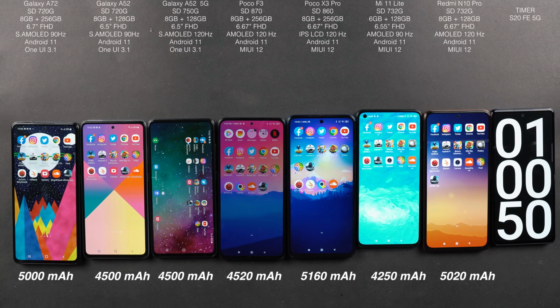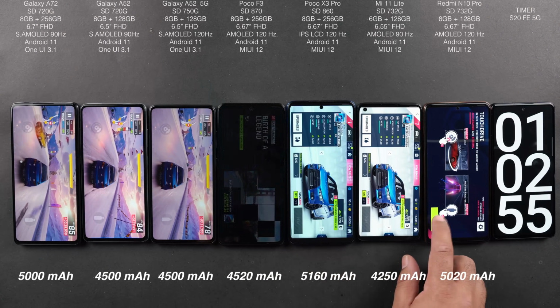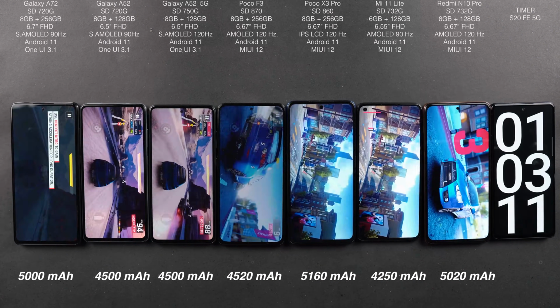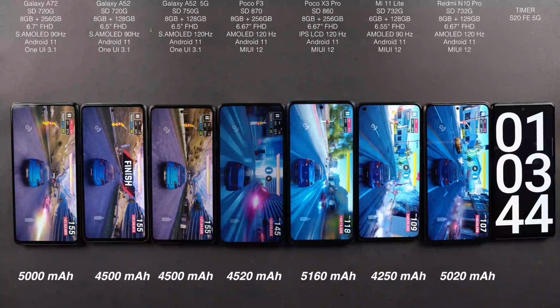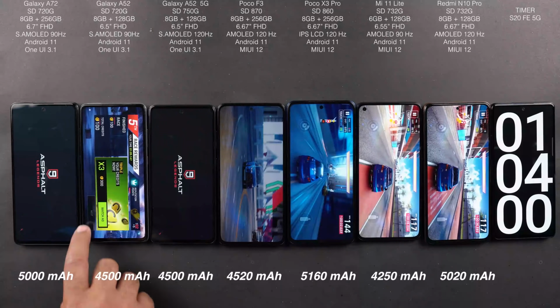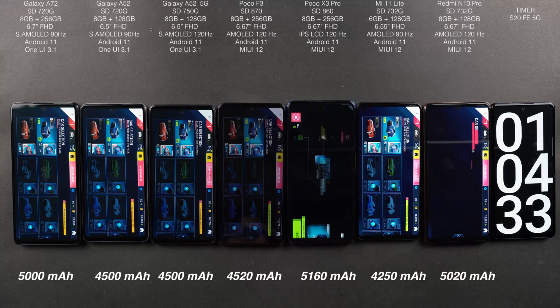The Poco F3's display might be very good on paper. It's an AMOLED screen with high refresh rate, but it has a fault, and Poco needs to fix this as soon as possible. There is no software update available which fixes this issue, and it isn't known so far if this is a software or a hardware issue.